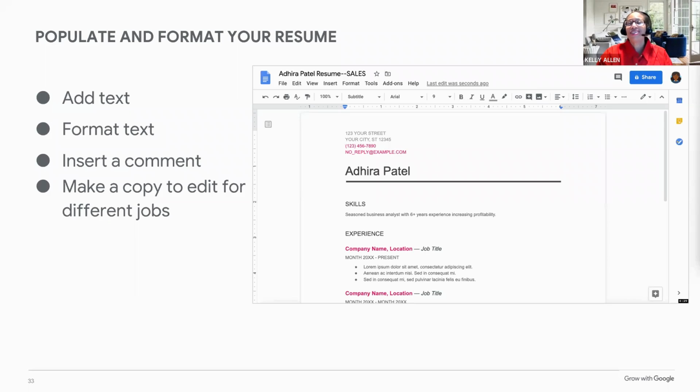To make the process easier, because we are all about the easy, you can copy a resume and edit for the particular jobs instead of starting all over with a new document every time. So what we'll do is first we want to make a copy, then rename it, and then you can easily tell the difference between the versions of your resume. When you make a copy, remember that Google Docs automatically saves your edits in a version history. So you don't necessarily need to make new copies for each draft.